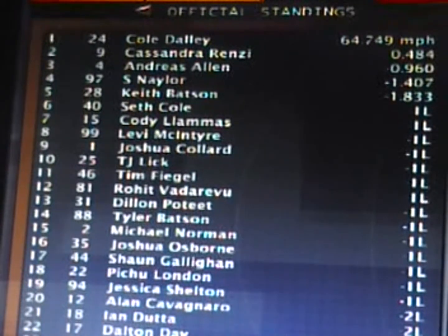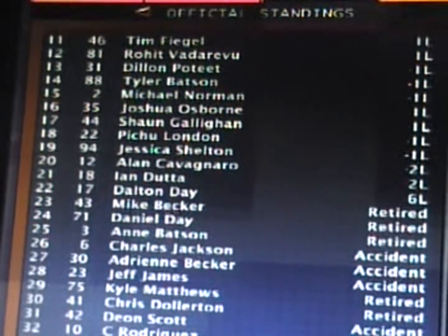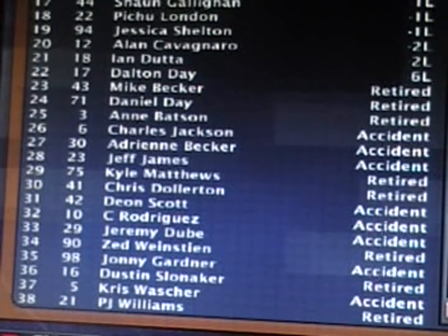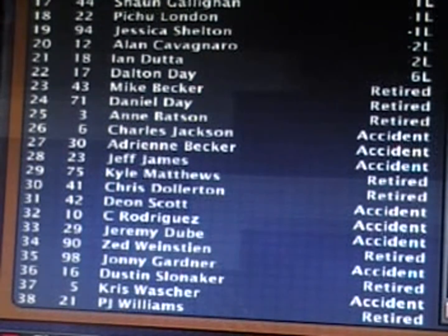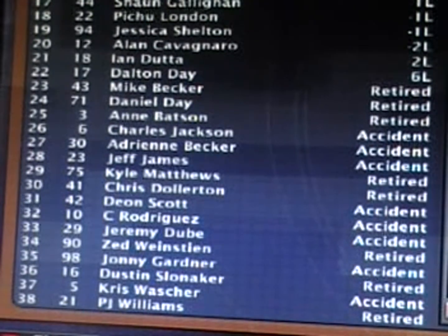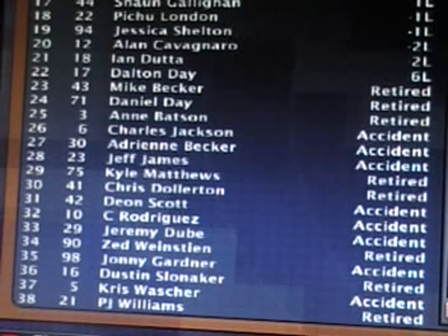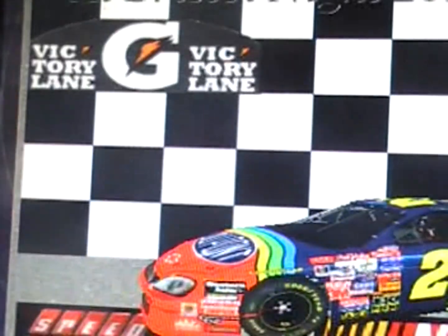22 cars finished the race. 6 laps down was Dalton Day in 22nd. There's the rest of your finishing order. 16 cars out of the race: Mike Becker, Daniel Day, Ann Batson, Charles Jackson, Adrian Becker, Jeff James, Kyle Matthews, Chris Darton, Dion Scott, Charlie Rodriguez, Jeremy Doobie, Zed Weinstein, Johnny Gardner, Dustin Slanker, Chris Washer, and PJ Williams, all because of crashes, which we had a lot of here today.